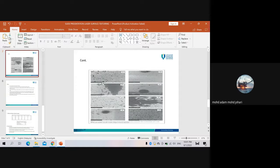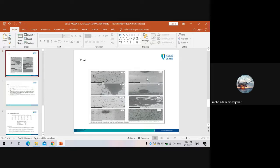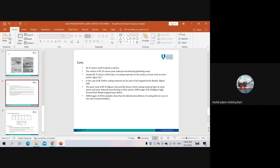These are the W15 images under SEM. W15 shows small localized crashes, and the surface of W15T shows wear-induced moderate polishing. This is the image of W15T. As you can see here, we see polishing wear.